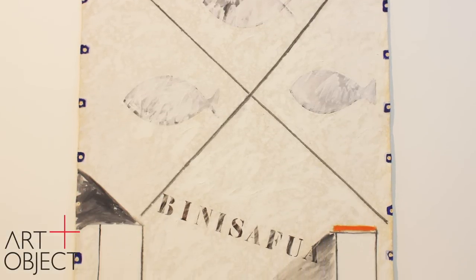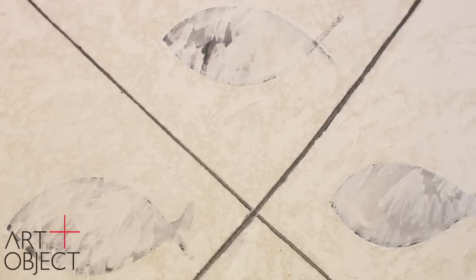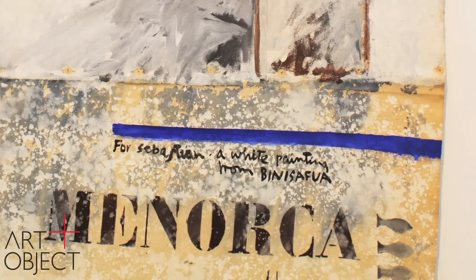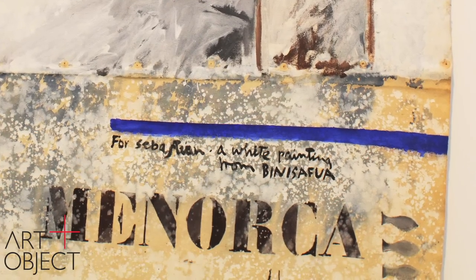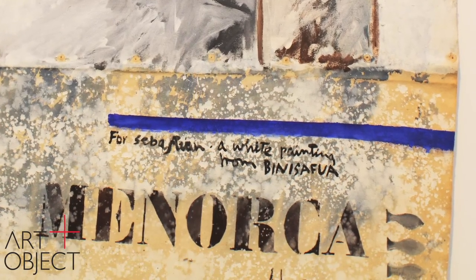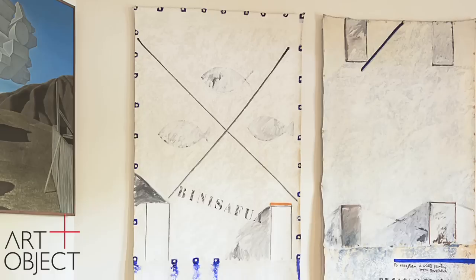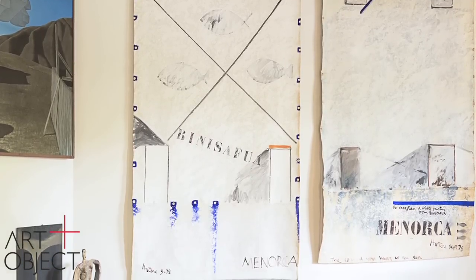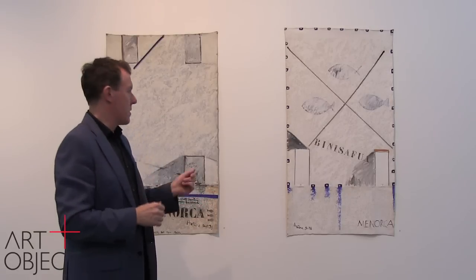There's another wonderful quote and a wonderful interview in the catalogue between Mary Kisler and Sebastian Black. And they talk about these fish symbols, and Sebastian Black quite laughingly draws attention to what the arts community was saying about them at the time about Hotere returning to Christian symbols in the works. Sebastian Black notes that in fact the fish were a sign leading Hotere to where the house was in Menorca. So as always with Hotere, there's the mundane and the wonderfully transcendent together in the same work.